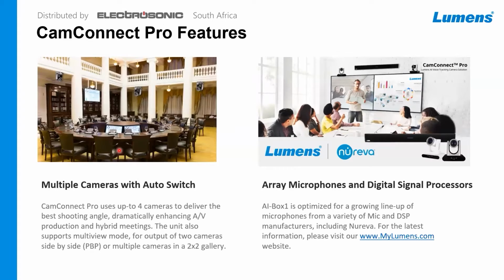CamConnect Pro is a multi-camera auto switching solution, so it's capable of using up to 4 separate cameras to provide the best shooting angle. It supports multi-view modes to display images side by side or picture by picture, or to put multiple cameras in a 2x2 mode, and that's for viewing locally and remotely.